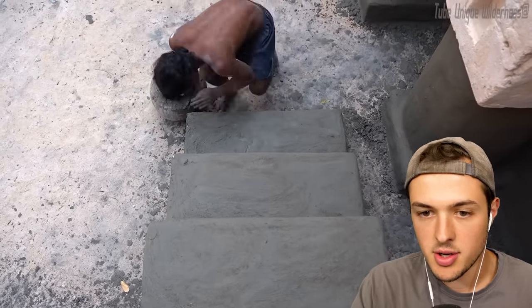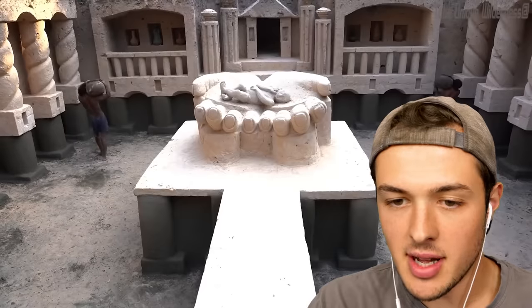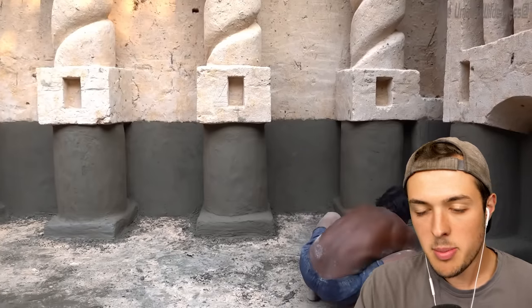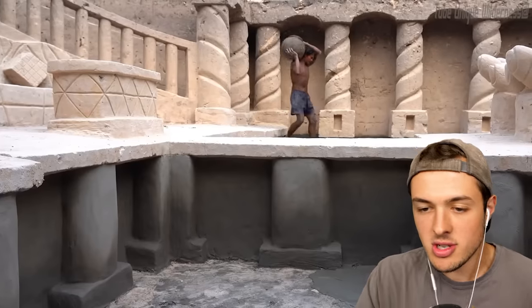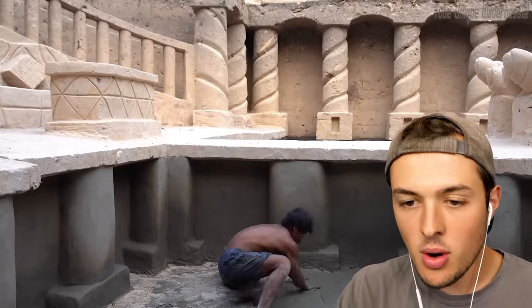Oh my gosh, dude. They're doing it all with their hands. That is incredible. It must feel so good, too, after you're done with a project like this. Like, after you've worked days, maybe even weeks, maybe months on something like this, and you're just done with it. What do you do after that? Do you just take a nap? Do you go and build another one? Also, another question.